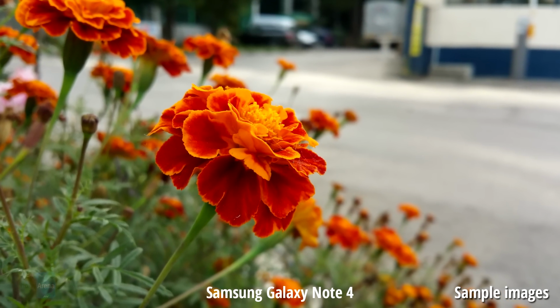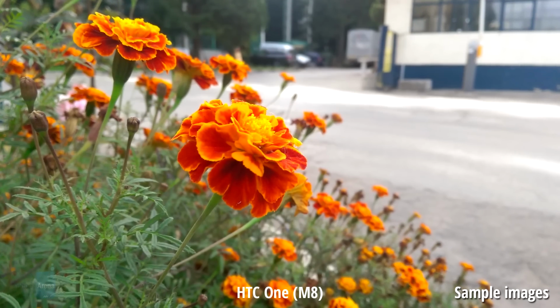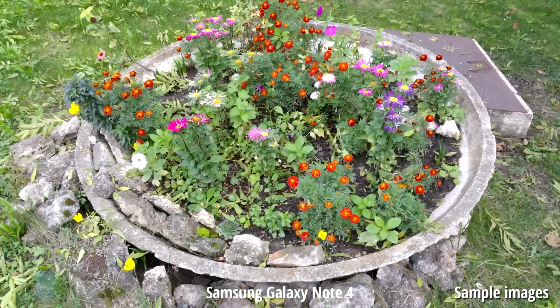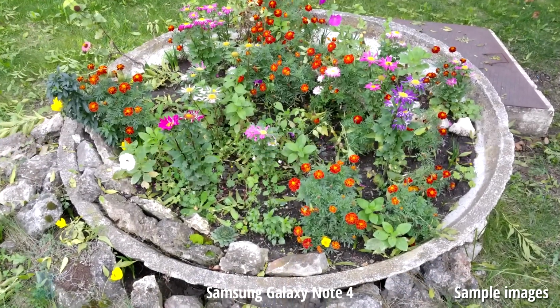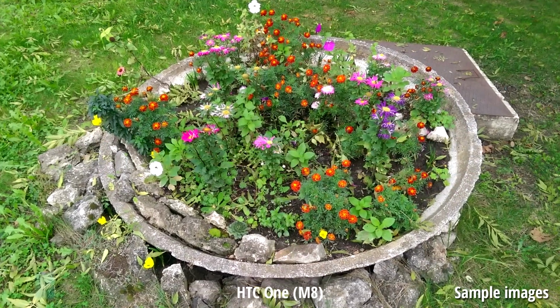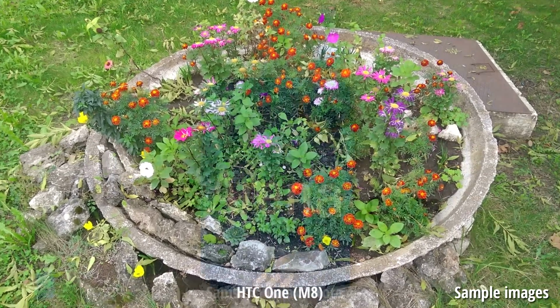Turning over to low light photography, the Note 4 does well with images turning out with very little noise, and the optical image stabilization on board can be felt, and color rendering is also pleasing. The M8 indoor shots turn out with slightly overblown and often unnatural colors on the other hand.